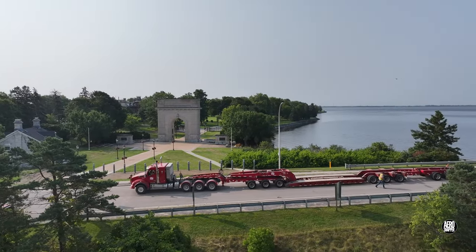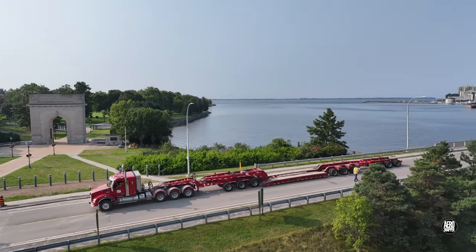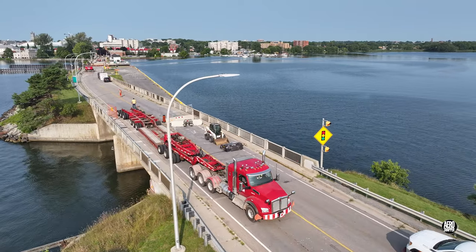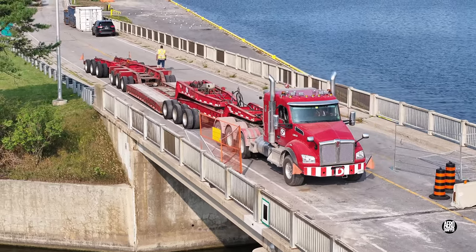Just after 9 a.m, the massive 13-axled float combination trailer arrived. It had clearly come to collect the 75-ton excavator. Working at this scale, nothing is hurried.